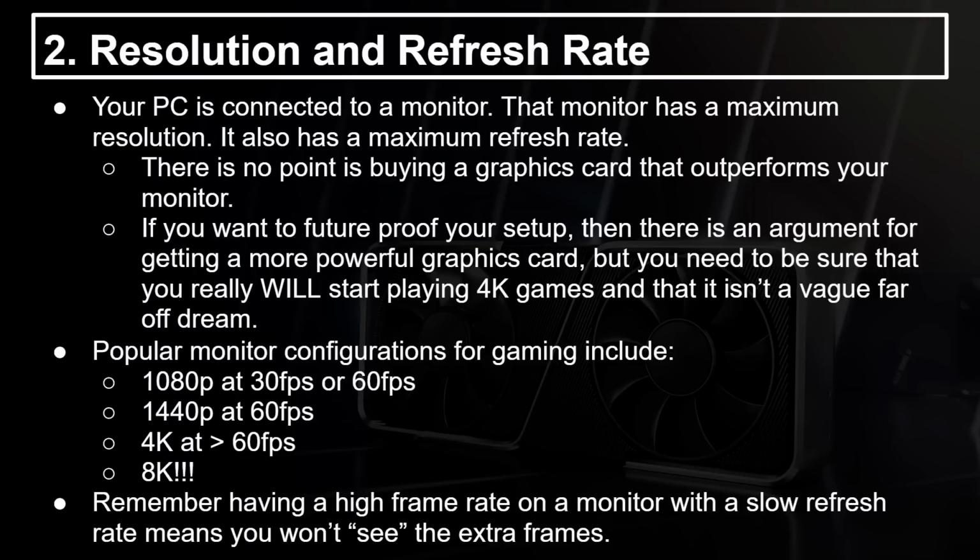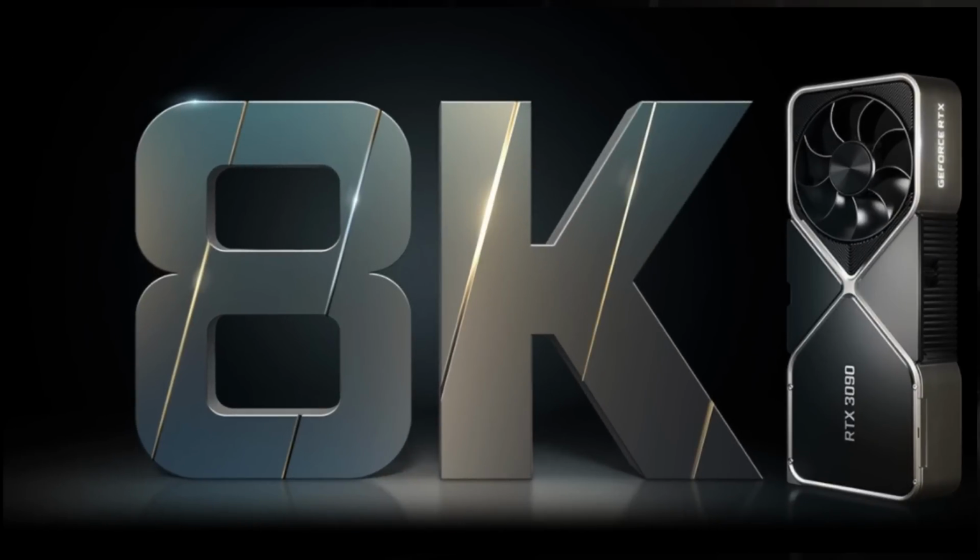Now, popular monitor configurations for gaming are Full HD 1080p at 30 or 60 frames per second, 1440p at 60 frames a second, 4K at more than 60 frames a second, even 8K. Now remember, a game can play at 70 frames a second, 100 frames a second, but if you've got a monitor that doesn't have that refresh rate, then you're not going to see the new frames, because the GPU is generating the frames faster than the monitor can display them. And of course, NVIDIA are also saying we're now in the era of 8K gaming.